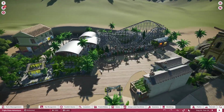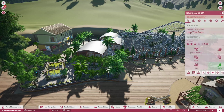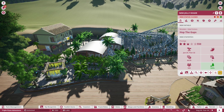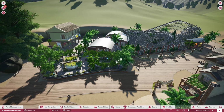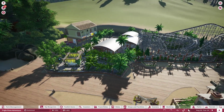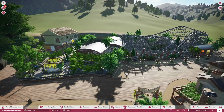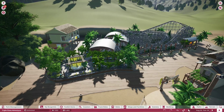Another thing that's gotten low attendance, which we thought wouldn't, is the new Jolly Roger. If you've been to the park, if you are a seasoned veteran of coming to Trail Pines Adventure, if you've been here since day one or close to it, you would know that there used to be a kiddie coaster in this area.